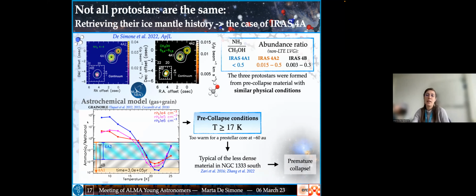So here is the same model that I showed you before, but this time I'm showing you the ammonia over methanol theoretical prediction with respect to the dust temperature at different densities and in a snapshot of time. And we see that the curves decrease due to the fact that, when increasing the temperature, the residence time of the nitrogen to form ammonia on the grain is less than that of CO. So that's why we will have less ammonia when we increase the temperature. And then we compared these curves with the observations that are shown in this colored band. And what we can see is that we could give a constraint only on the temperature, but already that was giving us a lot of information.